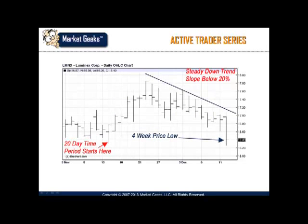If you're comfortable shorting stocks or selling E-minis, then you could also monitor stocks and futures that are making 4-week lows. You could see here Luminex stock making a 4-week low. The market is not overly extended, but is clearly trending down with a good slope. Anything over 20% is a good slope for stocks and futures as a general rule.